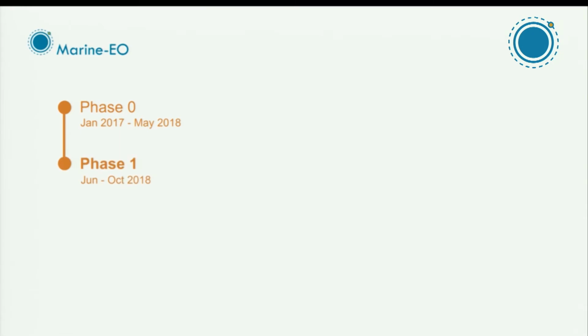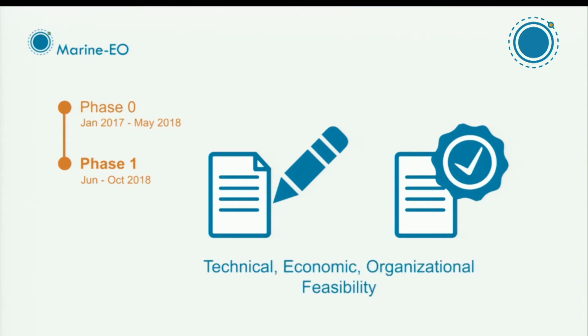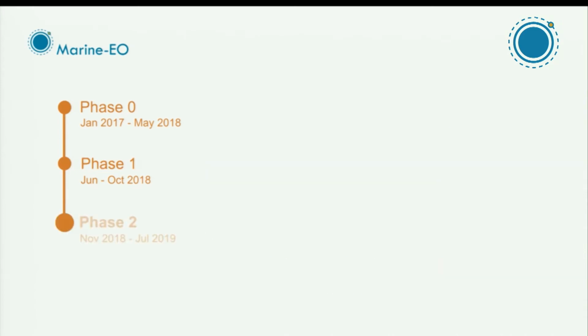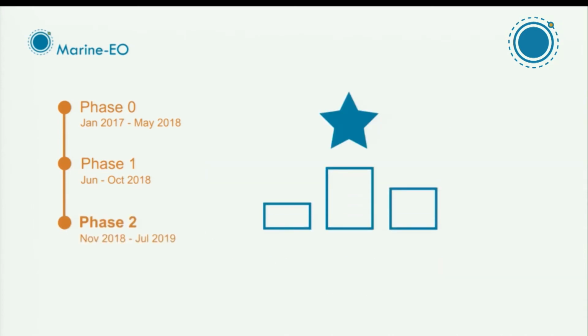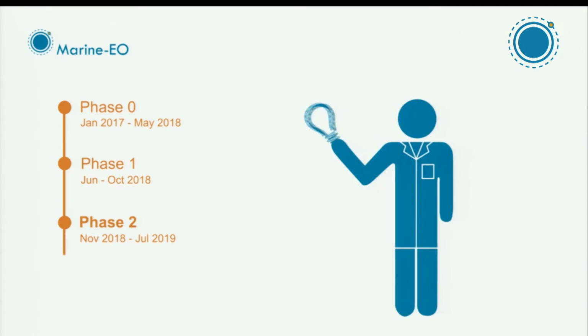Phase 1. The R&D providers deliver their solution designs and verifications of the technical, economic, and organizational feasibility of their solution approach to address the PCP challenge. Phase 2. The winning R&D providers develop a prototype of the requested downstream services and test this in lab conditions.